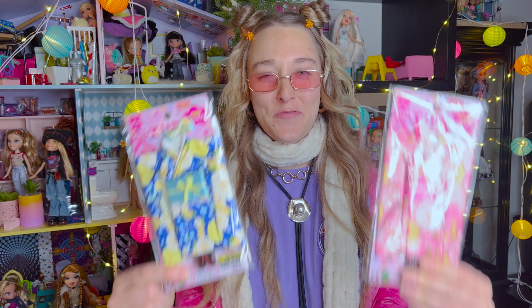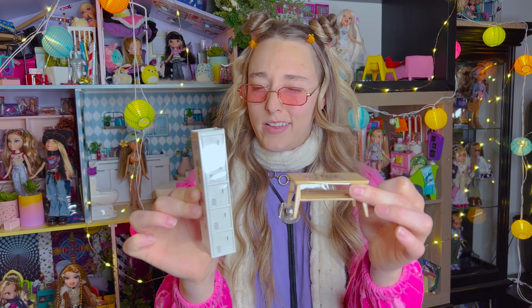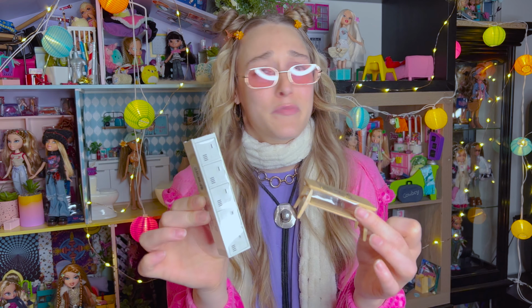They actually also sell doll clothes, so I got these kimonos, which I think are gonna be too big for the Bratz, but I'm hoping we can make it work because they are so cute. I love the colors. And they do actually sell miniatures at Daiso. I picked up these 1/12 scale ones because when I was there, they didn't have much more.